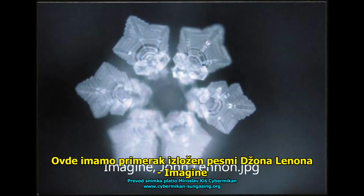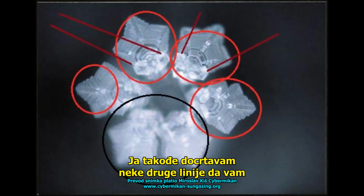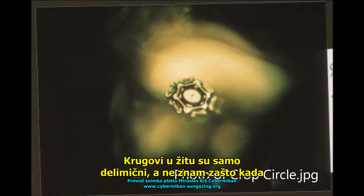Here, John Lennon, Imagine. We have some clarity very close to the top. It'll blur out. You see the bright light that is occurring on the bottom of it in the black circle there? And I also bring in these other lines showing that these are ice crystals and they look pretty or beautiful. These will fade.